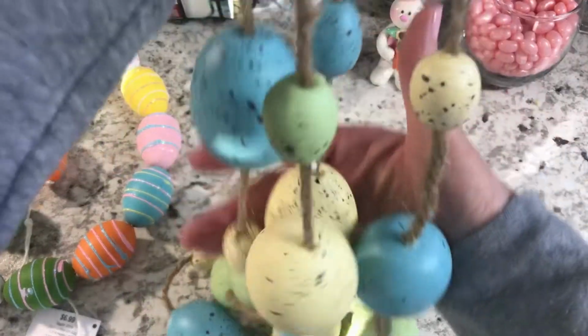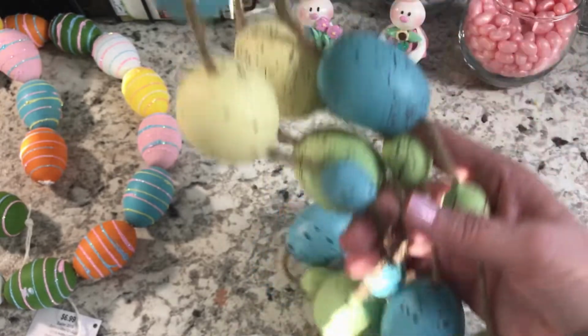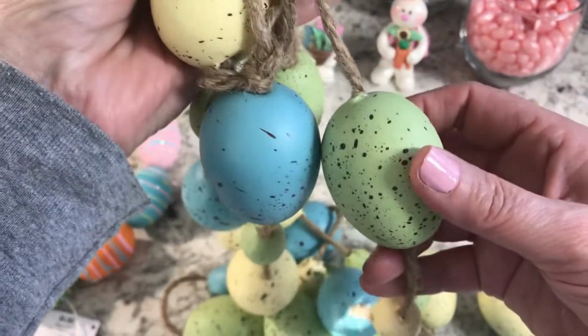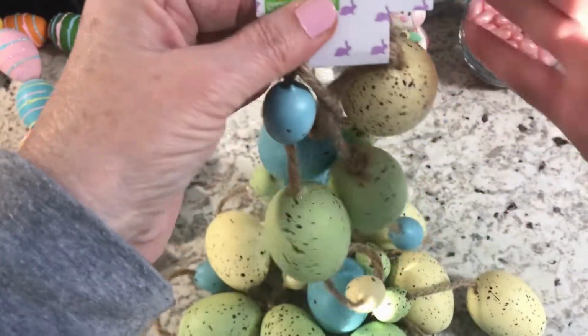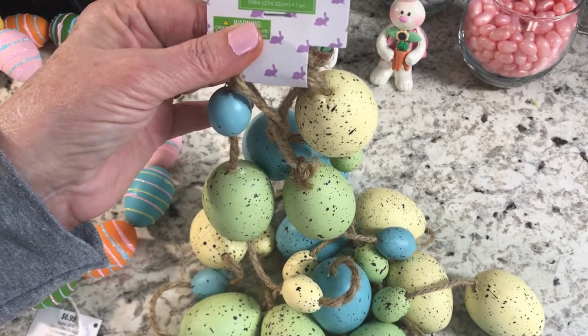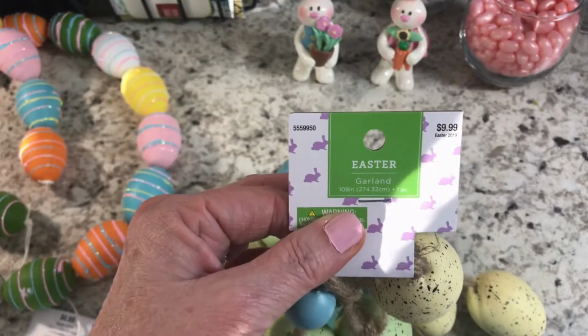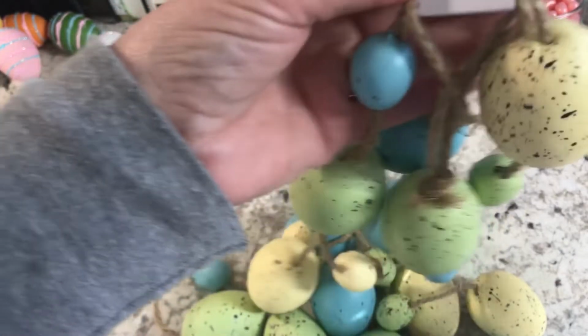First of all, I got this. It's an egg garland on some rope, and it's really cute. And of course, their Easter stuff is 40% off. This was $9.99, so I got that for about $6.